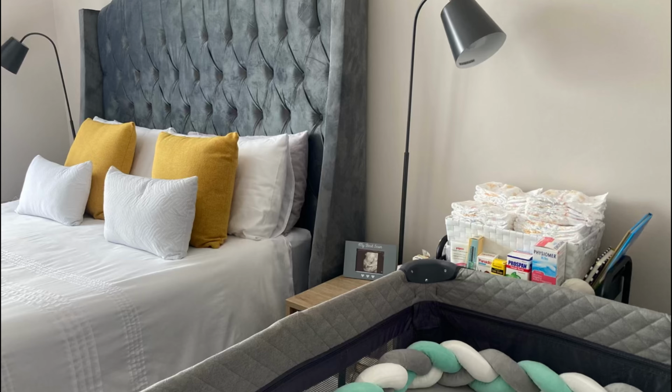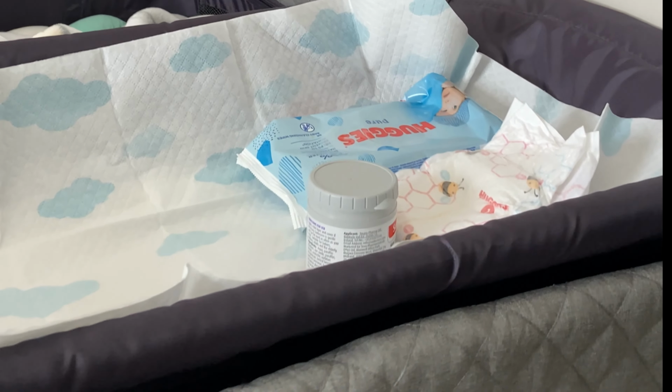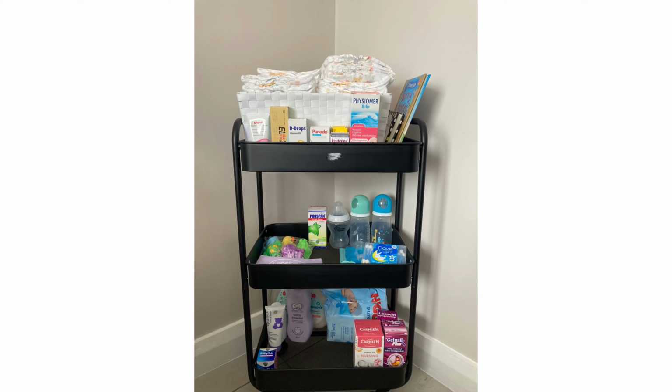I should mention we had decided to buy a co-sleeper, but then realized that we would have to buy a cot as he grows older, so we opted for a cot. And this is basically his nappy changing station. And then that is his trolley, where I kept all his stuff before I switched to the cupboard, obviously. And I'm going to share a bit more of this.